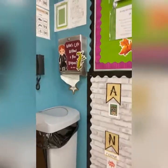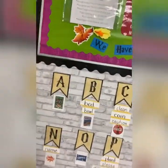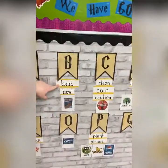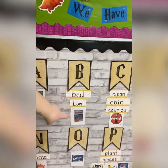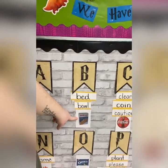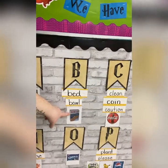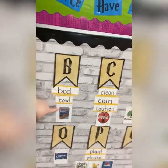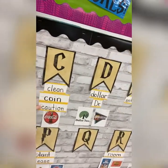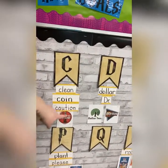Down here, you can see my Harry Potter ABCs word wall. So if you notice, a lot of the words that I have are going to be functional. So things like bed, bowl, and a Band-Aid box to show them that they can read something like environmental print even if they don't actually know how to read it. So things like clean, coin, caution. And then I have a Coca-Cola sign because that's something that all of our kids can recognize.